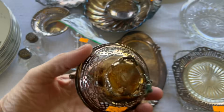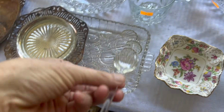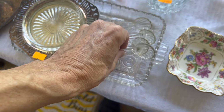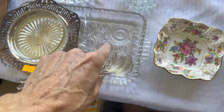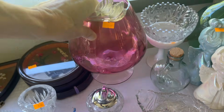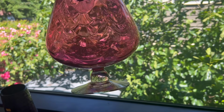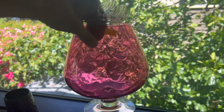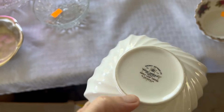Some cute silver plate. Actually nickel silver. These are nice with the shells at the bottom. People do like those. Cranberry glass snifter for $8. That's kind of nice with the drape. I think that would sell. Let's see who did these.